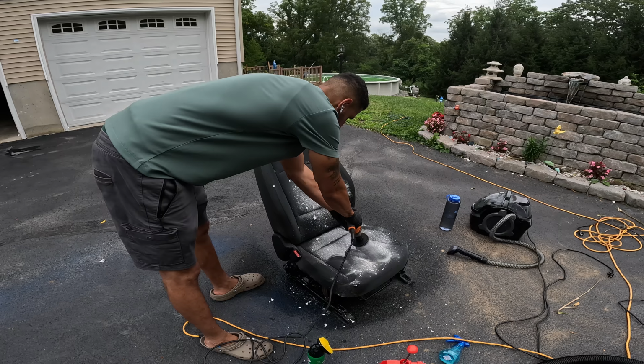Okay, let's see, we got the window on. Let's see if this thing goes up and down. I'm excited, I wanna see if this thing goes up. We got it.